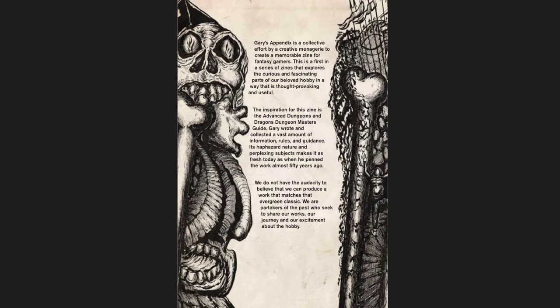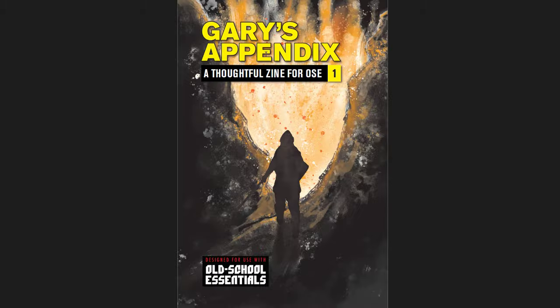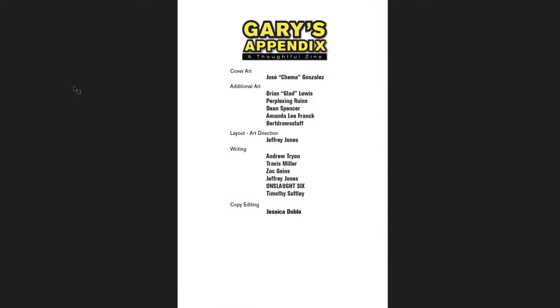And then there's the Open Gaming License. So you have just the first issue, a great introduction to the kinds of things you're going to be running into in these zines. Issue 2, I'm going to go through it again, that same sort of idea. Great cover, I love it a lot.